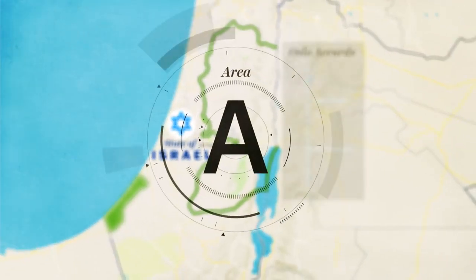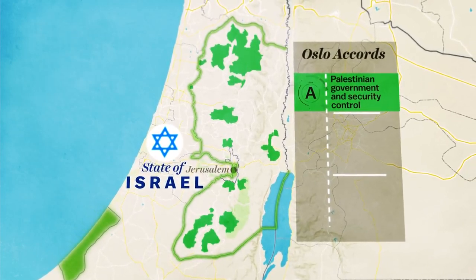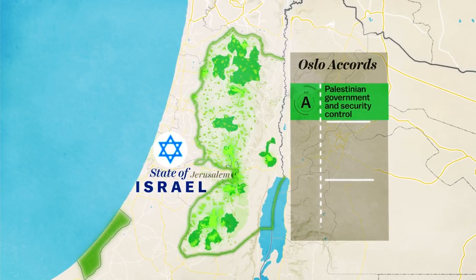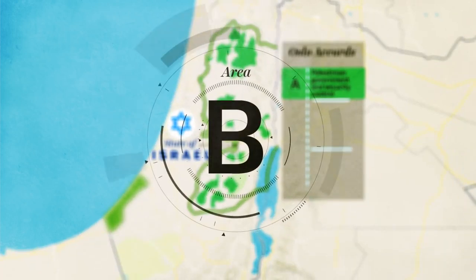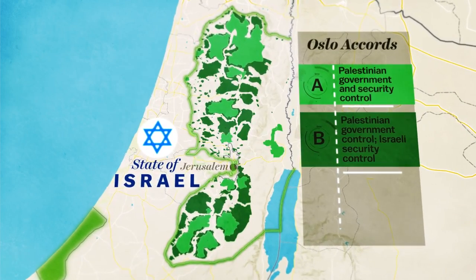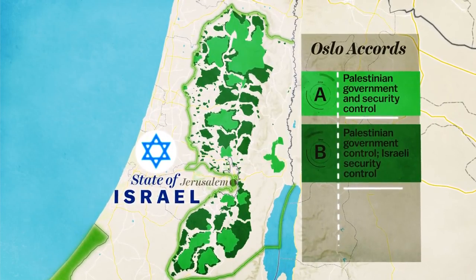Area A gave Palestinians total control over security and government. This makes up about 18% of the West Bank, but most of the Palestinian population centers are here. This was a big deal because it gave Palestinians self-rule for the first time. Area B was designated for Palestinian government control while retaining Israeli security control, meaning the Israeli military remains very present there. Area B is about 22% of the West Bank.